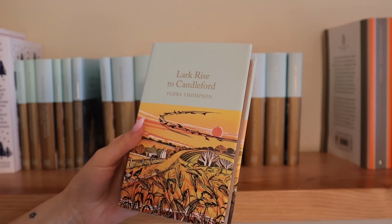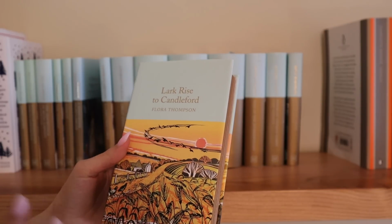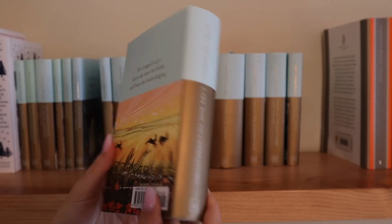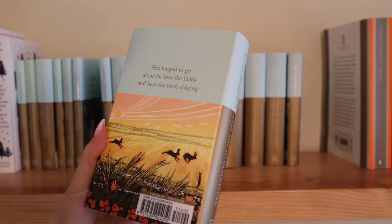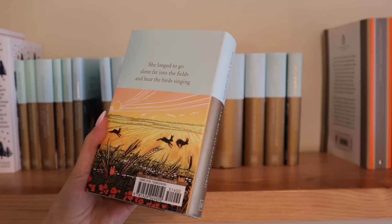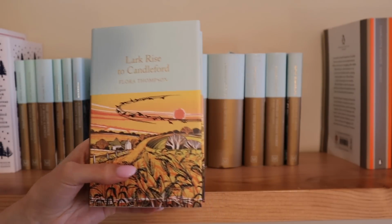Then I have Lark Rise to Candleford by Flora Thompson, and this was given to me by my friend Kira Foster, and I just love this cover. I haven't read the book yet. It just feels like a book that I would enjoy. And on the back we have that beautiful illustration, kind of mirrored but a different part of the image, and it says, "She longed to go alone far into the fields and hear the birds singing." And I think that's just a very Carolyn quote, because that's everything that I want to do. And I don't want to know too much about this book going in, so I'm just going to go in pretty blind, but having a feeling that I'm going to love it. So excited for this one.